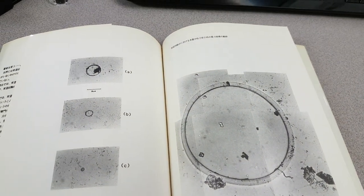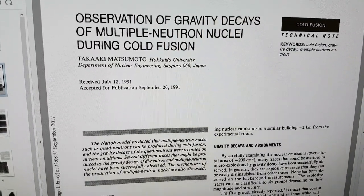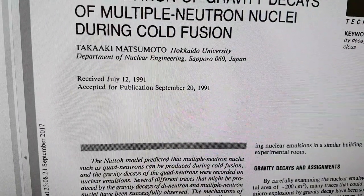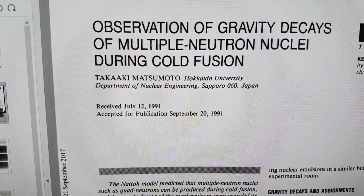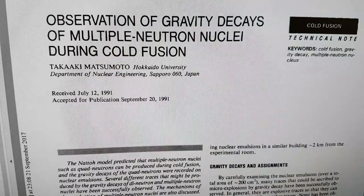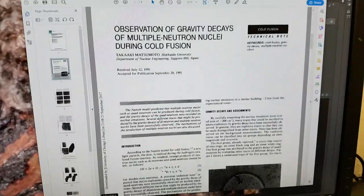I really want to delve a little bit into this paper, which is available online in English, actually. This is the Japanese version, but in English. It's called Observation of Gravity Decays of Multiple Neutron Nuclei During Cold Fusion. Like I say, he changed his mind later on, but this was published in 1991. And of course, he says on the front of this book that he first observed these structures on August the 25th, 1990. He was in the Department of Nuclear Engineering, Sapporo, at Hokkaido University.